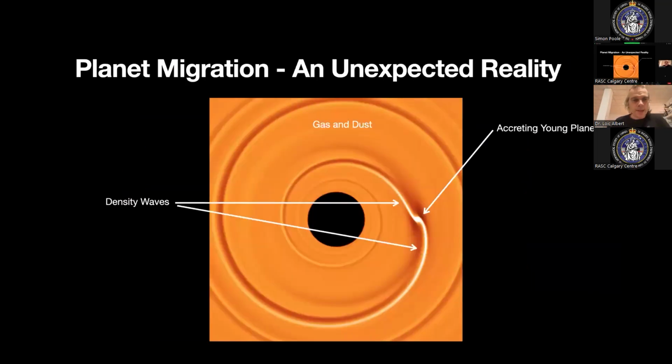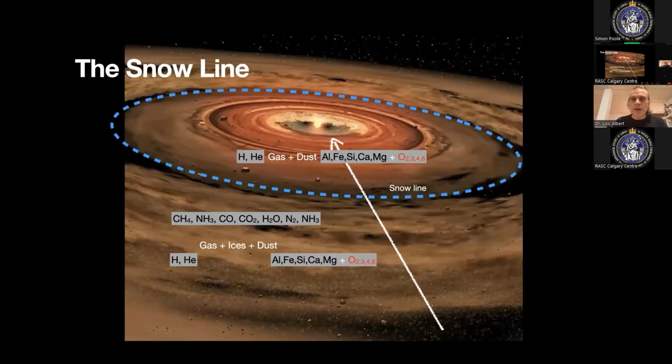And so that's why chemistry is not homogeneous across the disk. And so you can imagine then that planets forming far away will have more ice, planets forming closer to the star will have more rocks. And so that's the picture of planet formation today.